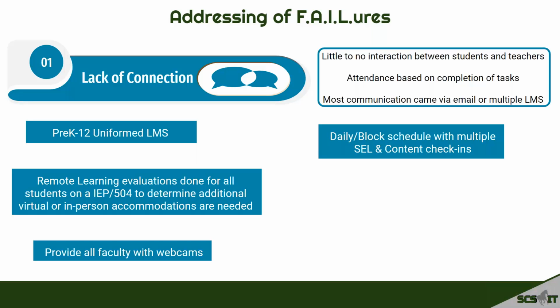Within both our secondary and primary schedules, we built in some SEL time, some social emotional learning check-ins. For our primary, there were multiple check-ins throughout the day. Our middle school and high school had a homeroom or first period check-in. And then we asked teachers to start class with a little bit of an SEL check-in as well.